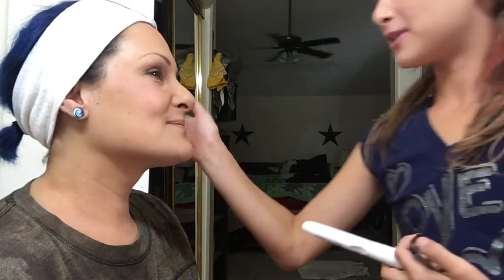Okay, now look at the camera. Close your eyes. So this is the blush right here. I can see it really well. I don't know if the camera can. Right there. I'm going to put a little bit of highlighter on her cheekbones because I want it to look more pop, you know? To the moon. And now, because we did that, I'm going to use this highlighter.